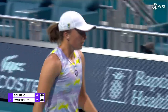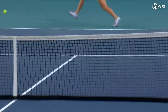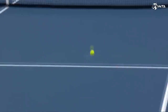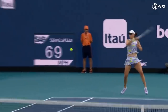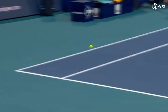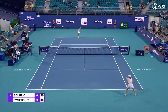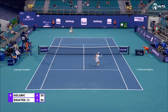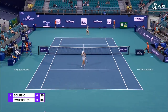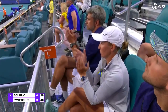Turning defense into attack. That was spectacular. This is just pure velvet. They hit the ball. It's gorgeous. Great on Golubic here to be able to go back cross court and then cutting the angle. Very nicely done. Knew that you had a lot of space to work with. Didn't try to force it, overdo it.